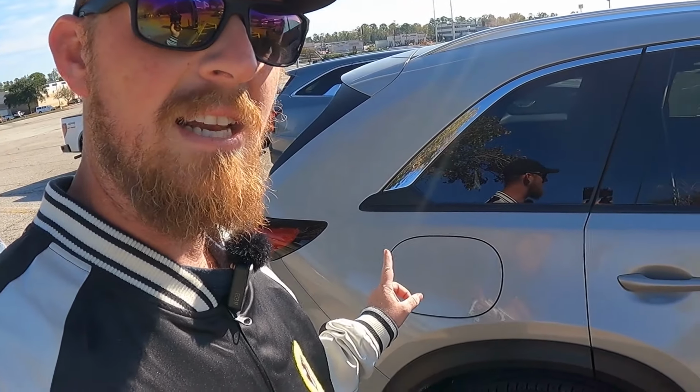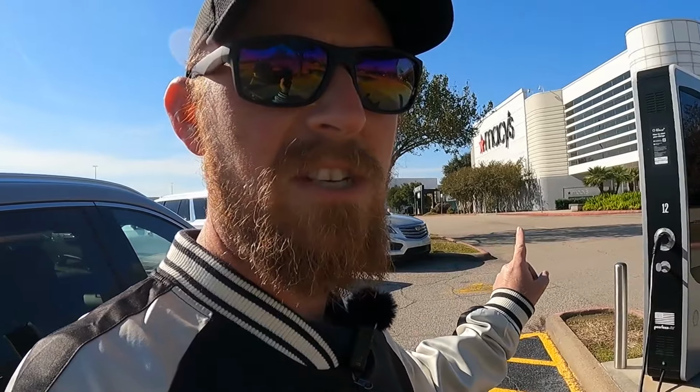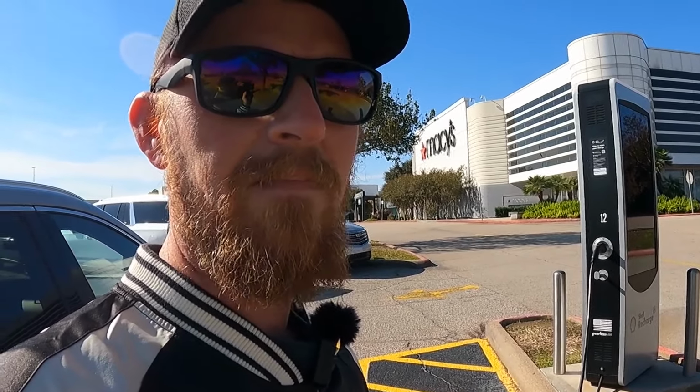But what's not a fail is, well, at least getting this car up to a decent charge. The only problem is the service station right here, well, the plug didn't want to release from the car. Even though I told it to stop charging and everything, it still did not want to give up its plug from actually charging the car. But thankfully, I was able to get it released.